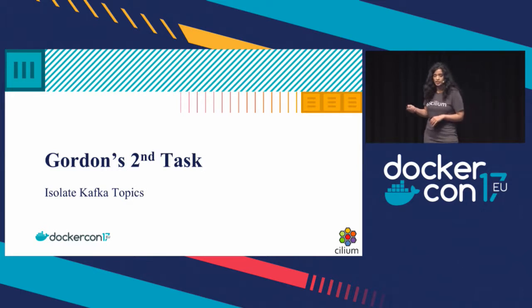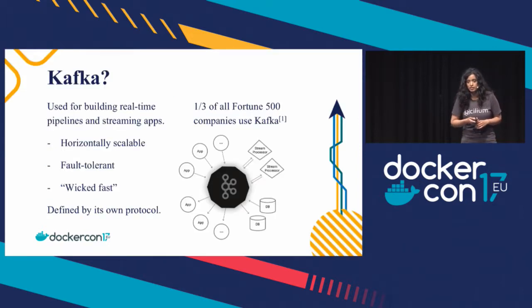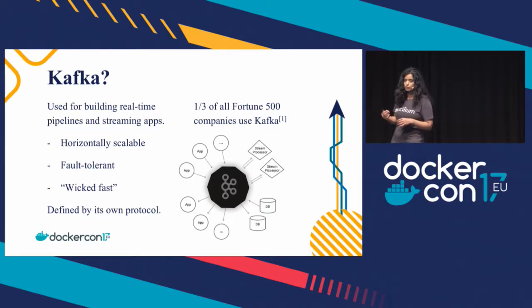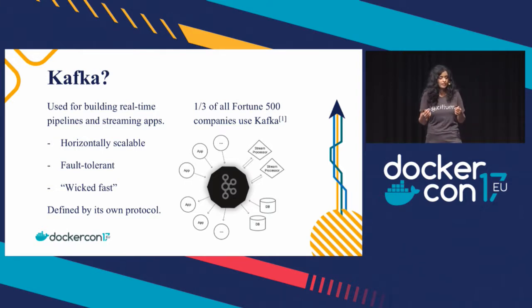So the next thing he needs to do when deploying the robot competition microservices application is isolate Kafka topics. So Kafka has been widely used. It's used by a third of all Fortune 500 companies. It's basically a message queuing system. So it's allowing for massive amounts of data to be handled, entering the Kafka cluster as a stream. And it's very horizontally scalable. So you can have tons of these brokers handling the traffic coming in and out. It makes it very fault tolerant and wicked fast, as it's claimed.